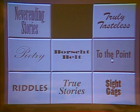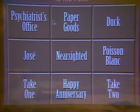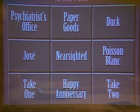I'm going to try window number 5 over here, to the point. Okay, and let's see what that brings up. Category is to the point. So then we've got this other series of panels. I kind of like the Doc. Hollywood Squares or something. Okay, and here's one that's probably everybody's favorite. It's very familiar. And here we go.